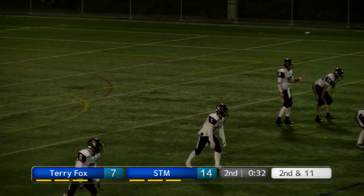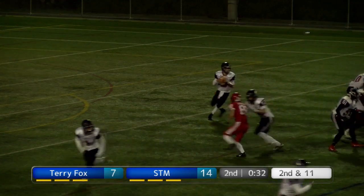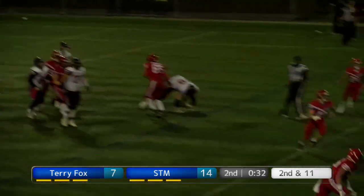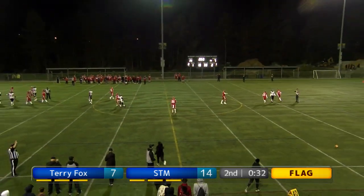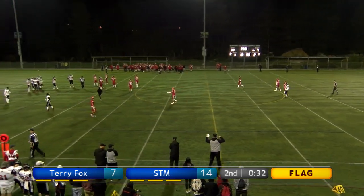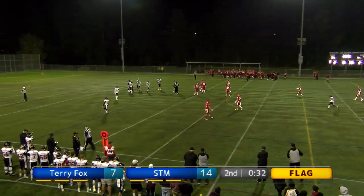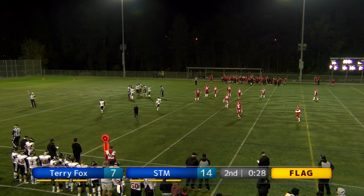All right, well, let's see here. If I'm Terry Fox, this might be the down. I take a shot downfield. And Hendrickson will go deep over the middle and just out of the reach as he looked for Kyle Hewish on the streak, but put it about 3 yards too far, and it'll bring up 2nd and 10. That play took 5 seconds.